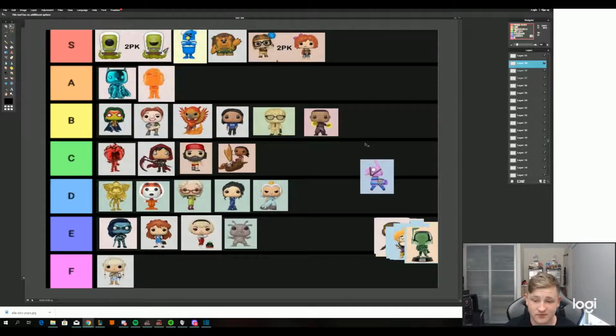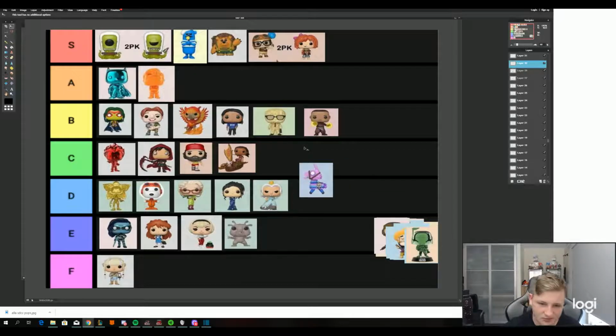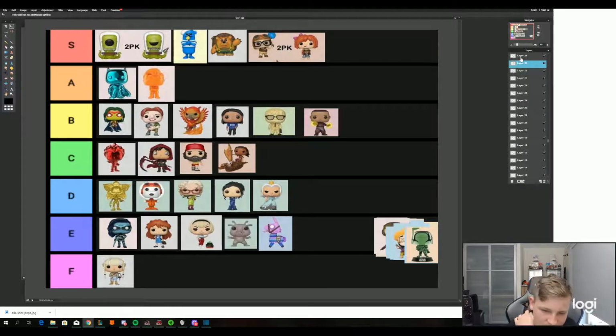Alright, so then we have, what's it called? Loot Llama from Fortnite, and yeah, I don't really like the Fortnite line at all. I'm not a fan of it. So for me, this is just an E tier, I guess. I think they already made one, so I think this glows in the dark or something. I'm not sure, but yeah, let's move on.